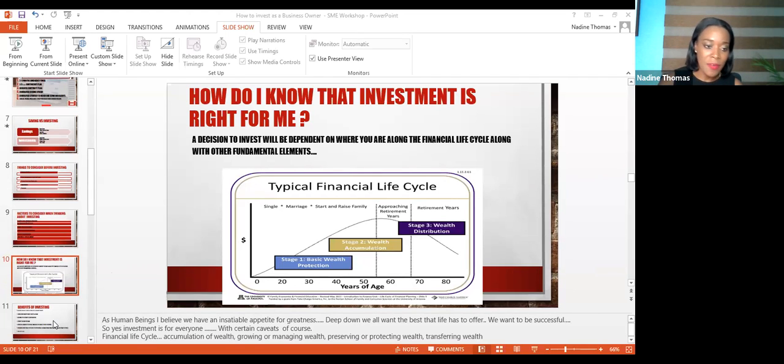And it is the same for businesses. Depending on where you are in terms of your life cycle, the solutions will be different. So do you know which stage you are at in your financial life cycle? Just because you're at a particular age, it doesn't mean that you're necessarily there. There are different factors too.